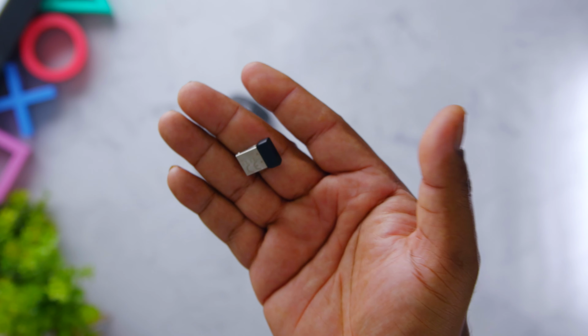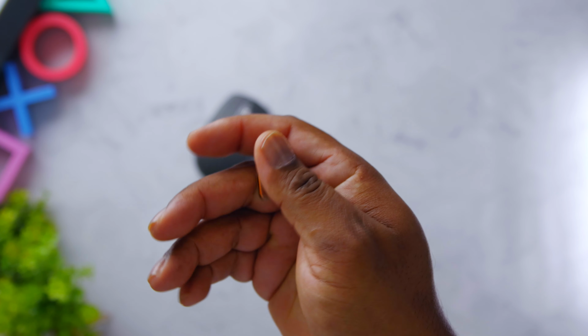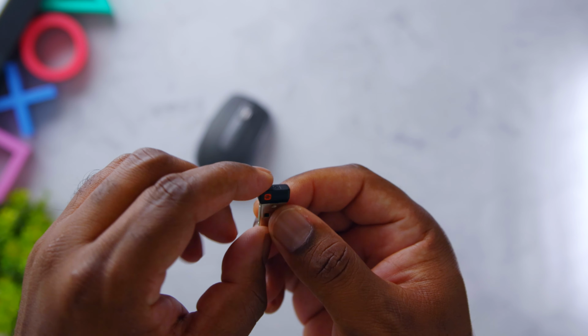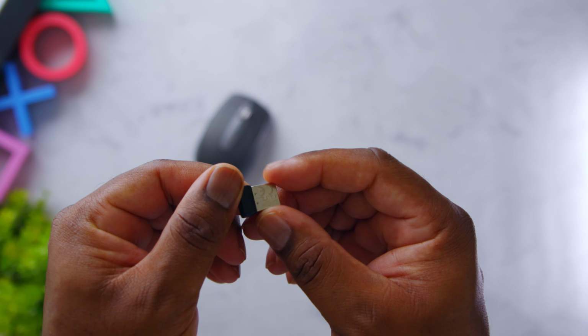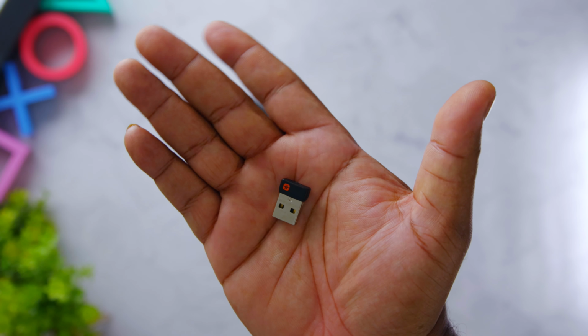Now, unfortunately, it doesn't come with the wireless receiver inside the mouse that we're typically used to, which is okay with me, as I find that the Bluetooth connection is quite stable for my use. But just in case you want to know, it is still compatible with the Logi Bolt receiver that can be purchased separately should you need the additional benefits. But for me, honestly, I probably won't even notice the difference.